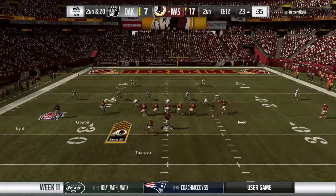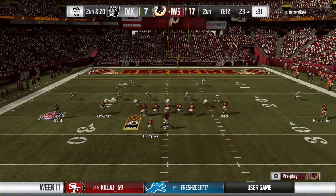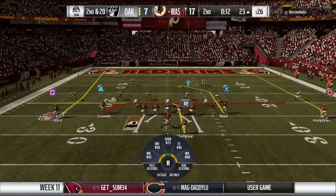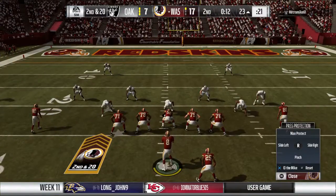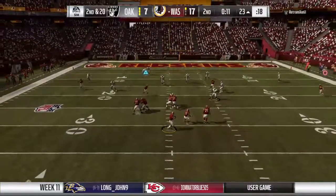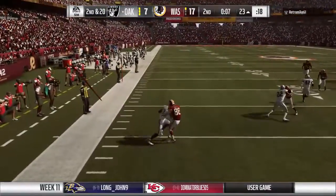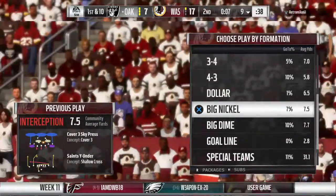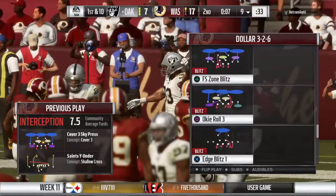Work still to be done though. Big Gates been balling for a long time. Working out of the gun, Cousins. Oh, the Chargers, San Diego Chargers, picked off inside the 10. I remember these guys have got it back at the closing stages of the first half. Oh, he should have kept that.